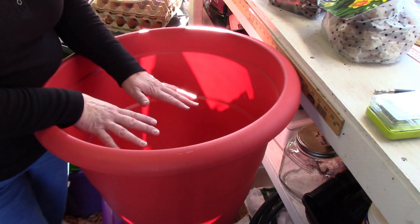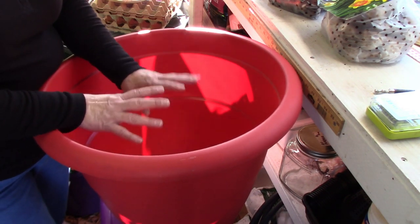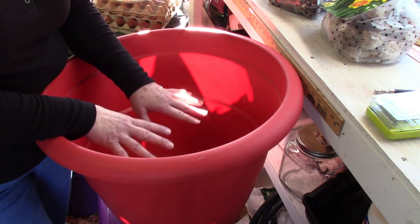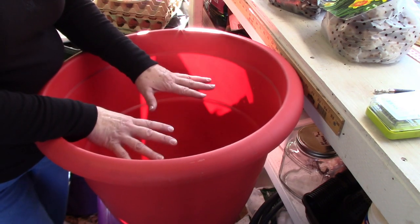I do have some left, there's not much, and I'm just going to put that in the bottom, and then I'll add a little bit of goodness to it with some bone meal, and then I'll plant my first set of bulbs in that. They really don't need brand new soil on everything, but on the bottom is fine. We'll put a little bit of food in there for them, and they'll be good to go. So I'm going to start collecting soil.